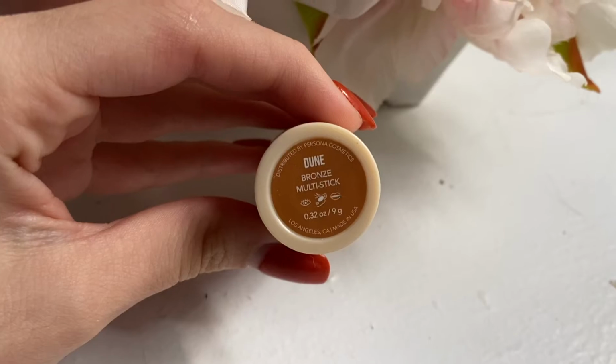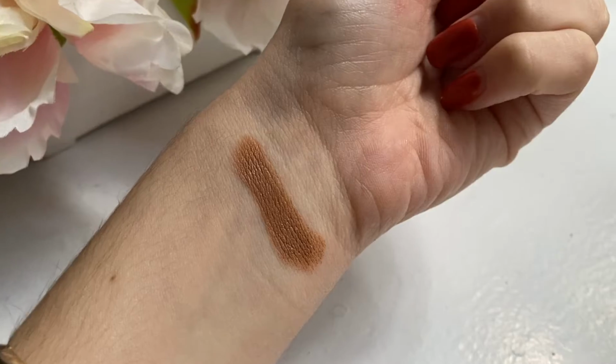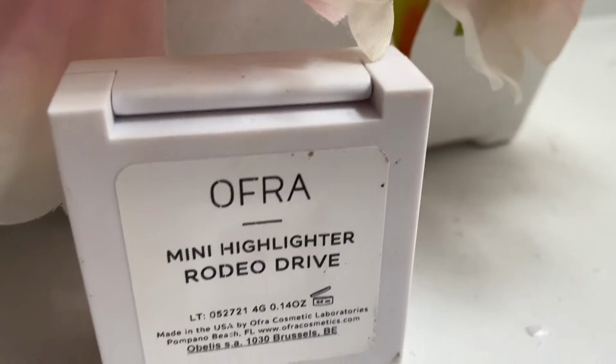So I already have the majority of my face on, but I am going to finish it up with two products. Firstly, the Persona Bronze Multi-Stick in Dune, which is a fairly new product that I just recently picked up from Ulta. You know I'm loving cream products. I'm loving the cream bronzer, loving the cream blush, all of it. So I'm going to go in with that first and then finish up my look with kind of a cult fave from this brand, the Ofra highlighter in the shade Rodeo. I just picked this up for the very first time. It is nothing new. I picked it up in a mini version so I could try it out. It is definitely very intense, no denying that, but I am excited to use it.